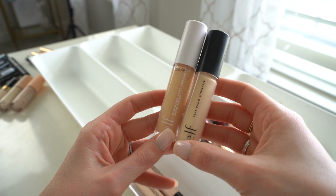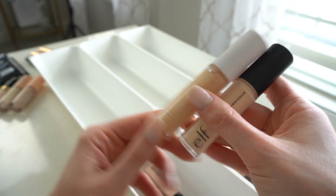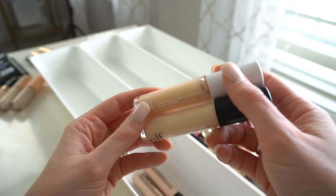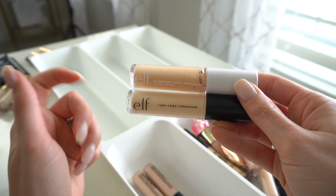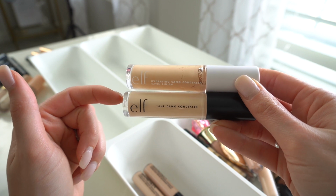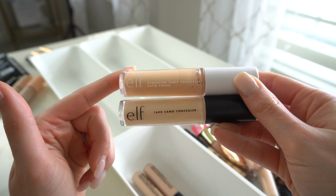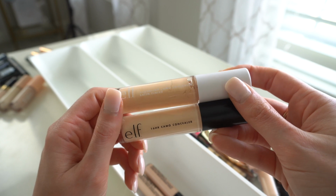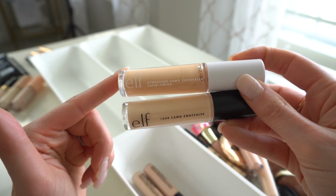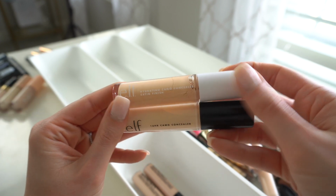Next, we have the e.l.f. Camo Concealer and the new e.l.f. Hydrating Camo Concealer. I did a whole video comparing these two as well, and these I'm on the fence about. I was never super crazy about the original Camo Concealer, and I liked the hydrating version better, but I wasn't obsessed with it. I feel like I'm missing something with these because so many people love them, and I've seen so many good reviews of the new hydrating version. But I just don't know. I'm going to put these over to the side.